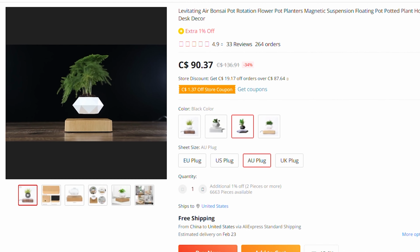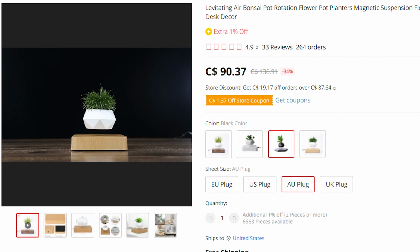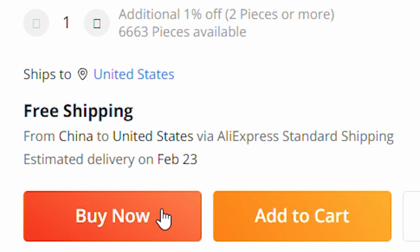But I like the idea of floating stuff, so I kept with it and found this floating plant pot. It doesn't really solve a problem, but it definitely has wow factor, and people buy plants for room decorations all the time, so I think the demand will be there for it regardless. So I ordered it right away.